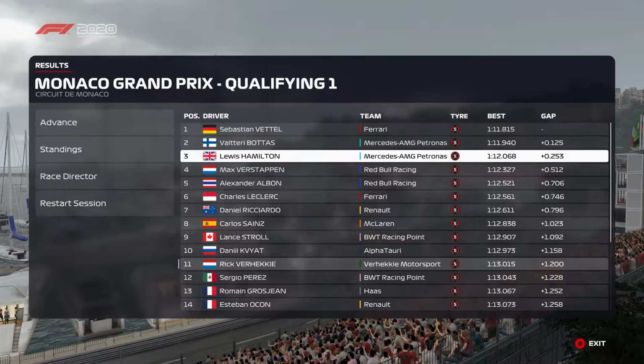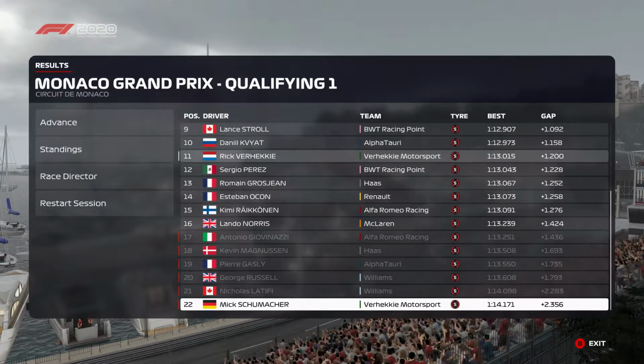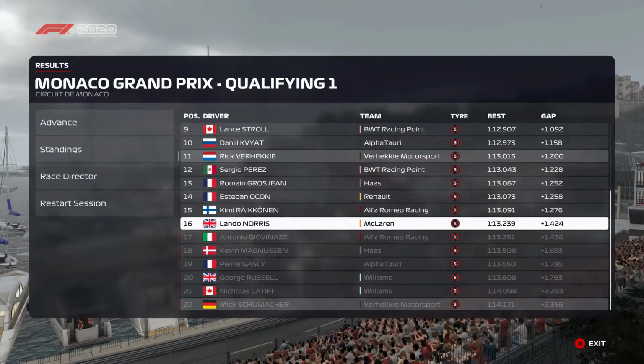As expected, Mick underperforms again and is the slowest of all. So he is starting 22nd on Monaco. So we can't expect much from Mick this race.